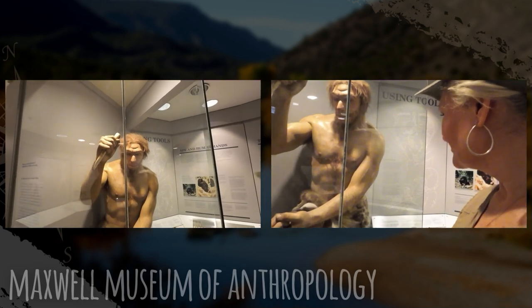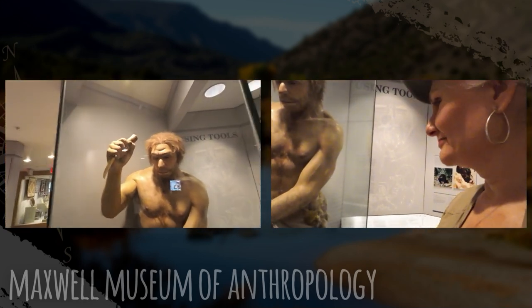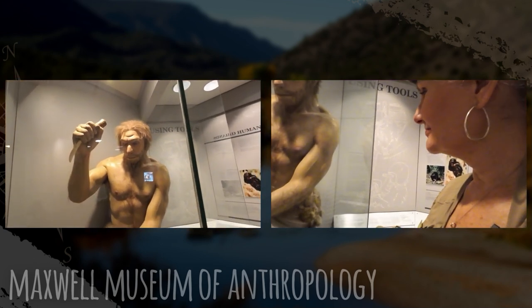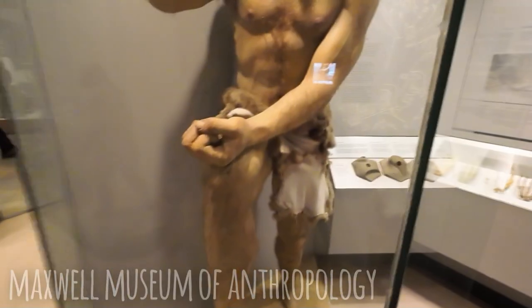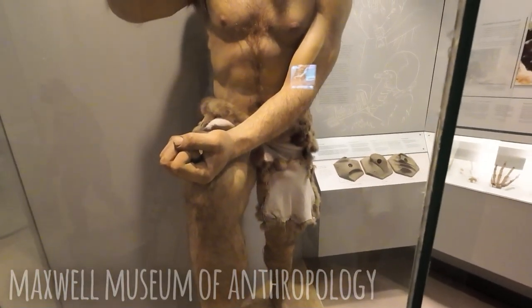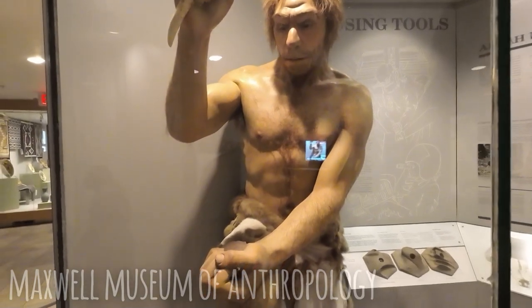So this is a Neanderthal. Look at how big his hands were in comparison. Much broader shoulders, much healthier. Opposable thumbs, still hairy, but starting to wear clothing. Well, I think a lot of men are that hairy nowadays.